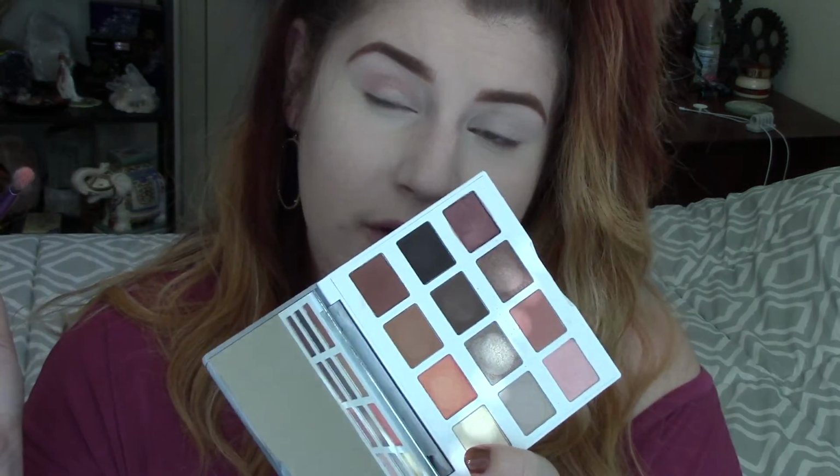So I've used this palette a couple times now, so I think I have a pretty okay opinion on it. I haven't used it a whole lot, but I've used it like 2 or 3 times now, and I have to say the colors are really pretty. They swatch really nicely. I have a picture on my Instagram, which is Viidreamcatcher, of a swatch of all the colors in this palette. But you do have to kind of build them a little bit.